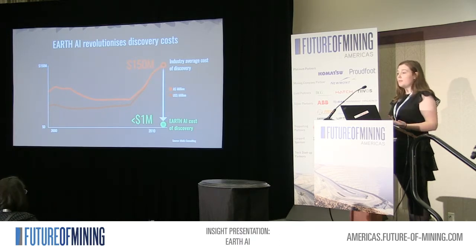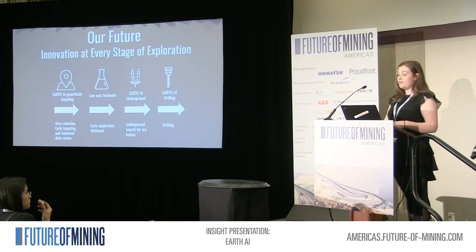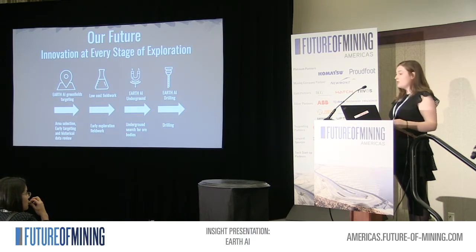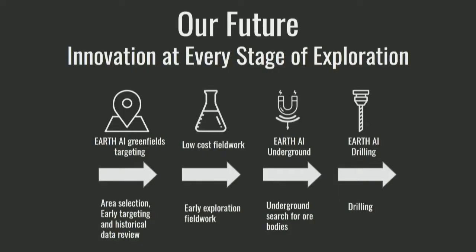Well, we can't just stop at innovating early stage exploration. We have to innovate at every stage. We've got targeting down. Our field team is really efficient in the field. Our next stage is to do magnetic drone surveys so that we can get more data, so we can do AI for underground software in the future. And then also innovating the drilling itself, so having automated drills and creating our own drilling programs that can be fast and efficient.